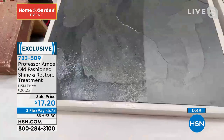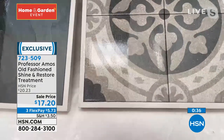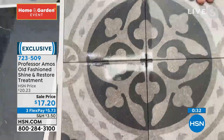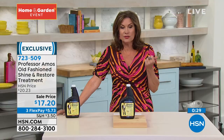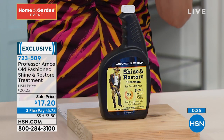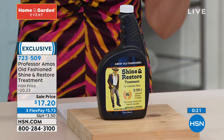To tell you personally what I did one time, Alice, everybody likes their car tires to be shiny. I've actually applied this to my tires and it had a long lasting shine on that rubber like you wouldn't believe. It's beautiful. And on sale today, this is a sale price, $17.20, 3 flex payments available on that as well. Get it home and try it. If you don't love it, you have 30 days in which to return it.